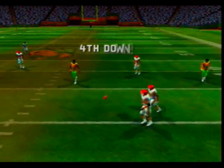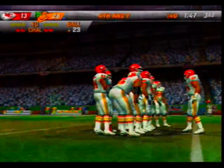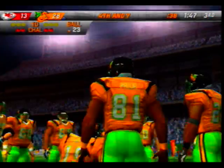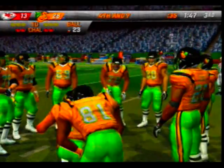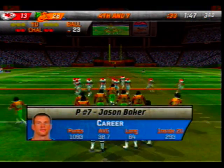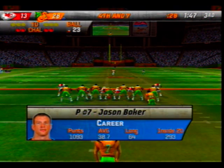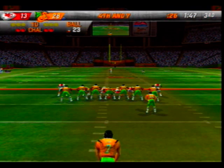With the throw, almost intercepted. Sometimes in zone coverage, a quarterback will throw to a spot where his receiver is supposed to be. That time, the only one there was a defender who couldn't make the catch. Nothing happening on that drive, and they'll punt it away.